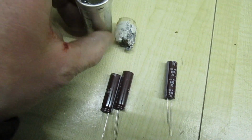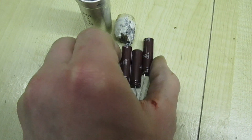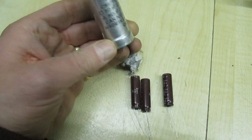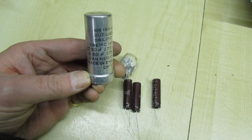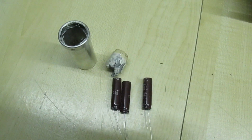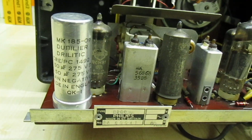So what I'm going to do is put these three modern ones down inside there, and then when you solder it to the board, it's going to look absolutely original. So keep watching, guys, and we'll see where we go from here.